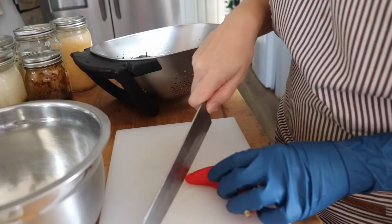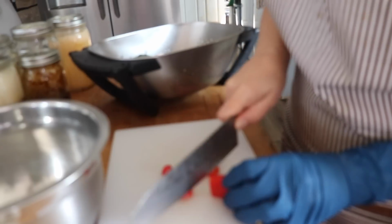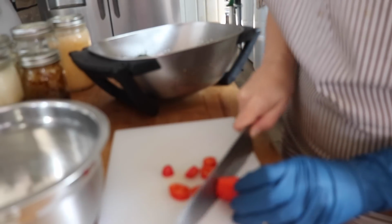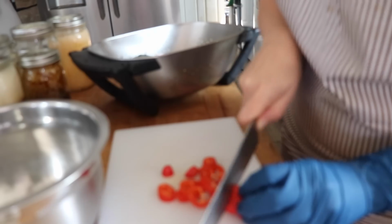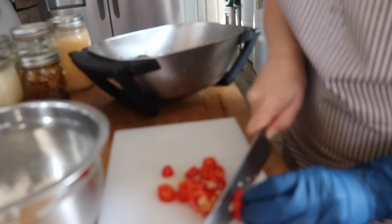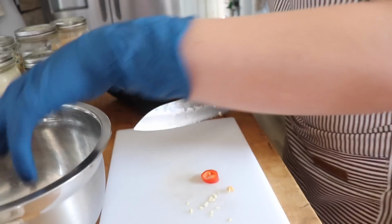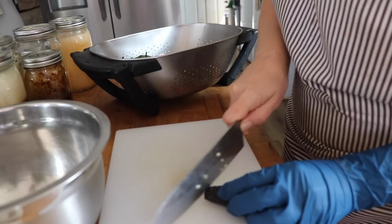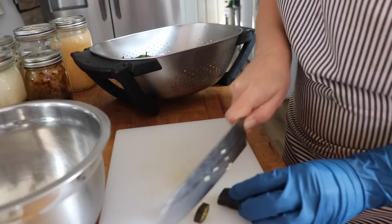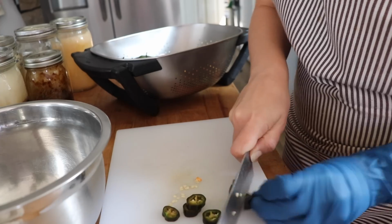All right, so I cut these in about 1/4-inch slices, and I like the seeds in because I want it spicy. It kind of depends on the year. Sometimes the peppers are spicier than other years, but I generally leave the seeds in. Whatever ones fall out, that's fine. I'm not going to worry about those, but just get these in 1/4-inch slices, and then we'll get them into our brine, juice, liquid, whatever you want to call it.